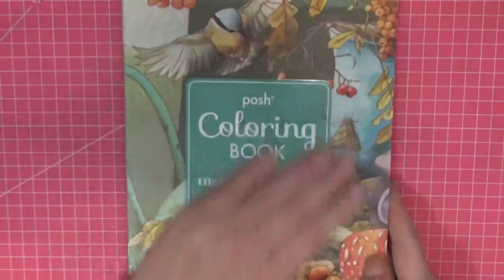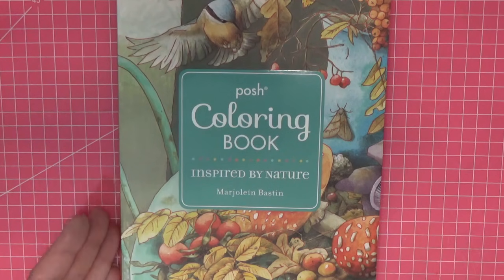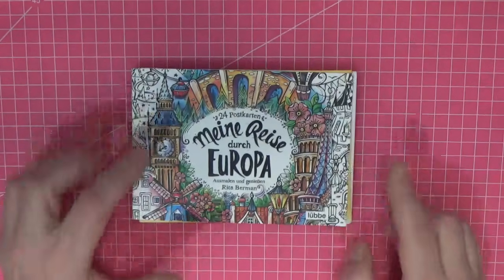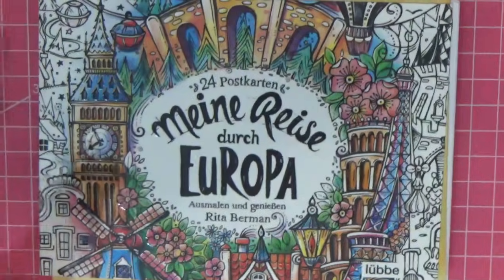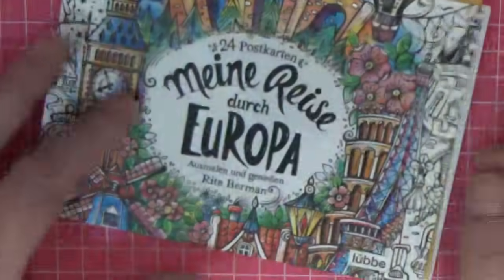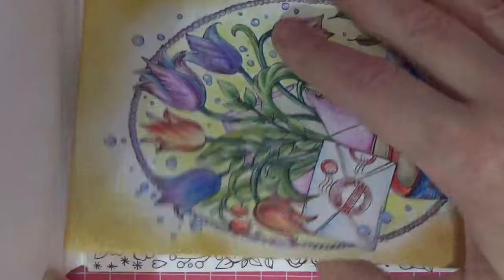So that's the posh colouring book by Marjolaine Bastin. And then last but not least, yesterday and this evening, I was gifted these beautiful, beautiful postcards for Christmas. Mine sadly fell apart after I'd done my little Christmas presents video that everyone had sent me.